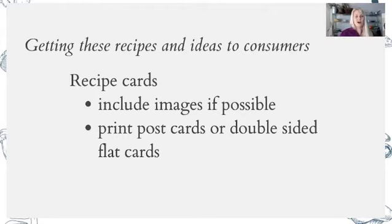Okay. And then I wanted to talk just a little bit about getting those recipes into the hands of your consumers. So first of all, recipe cards, right? We've all seen those. If you can include an image, it's ideal. If you don't have an image of the finished recipe and you don't want to bother with that, one idea that I really like is to have an image of the mushrooms that you are using in that recipe. And for all of the recipes that you've written that use that type of mushroom, use that mushroom image on the back, and then you have a category of this type. These are all made with maitakes or whatever it might be.